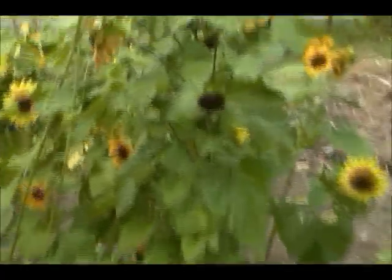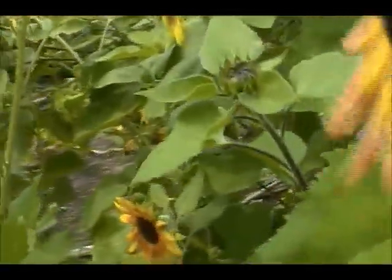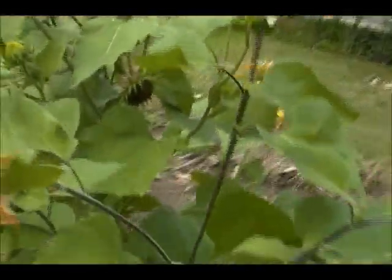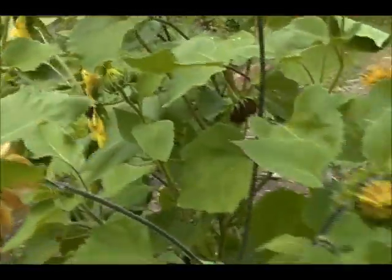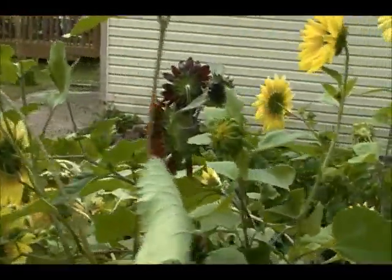This one bloomed after all of the other ones. Right here. And I have marked it for saving the seeds. There we go. And that dark one, of course, I've marked for saving the seeds too. It was over here, but I can't get a picture of the front of it right now.